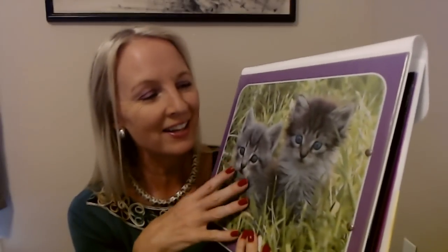So this is a look at the little kittens. I like this one. That is really cute. Very cute. Okay, so what we're going to do now is we're going to take all of these Trapper Keepers, all four of these. I would have loved any of these as a kid. Oh my gosh. I would have gladly taken any of these.